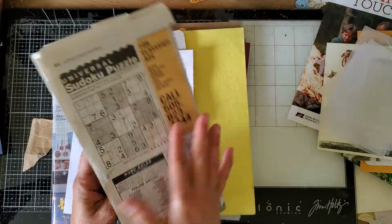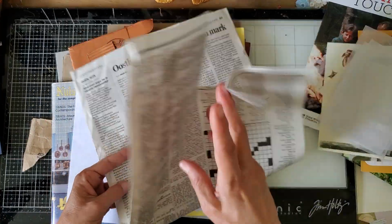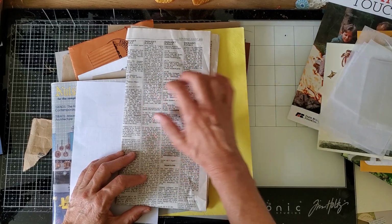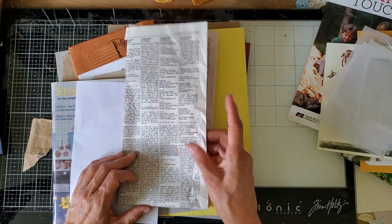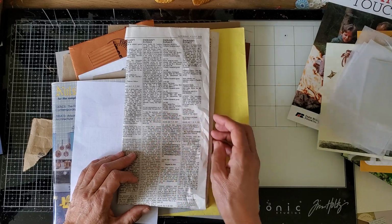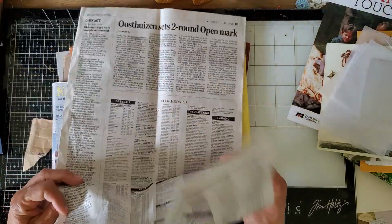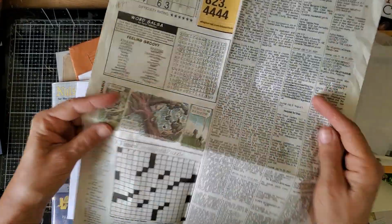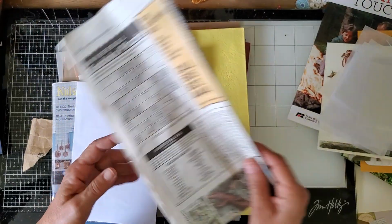And then there's the newspaper. We don't get the newspaper regularly, but now and then we'll get one for some reason. And this one, I like the news type for collage. I like the thinness of the paper. I like the neutral colors and the type. I love using the crossword puzzles. This is just this fun cartoon right there that'll go into collage. Just all kinds of things you can use from the newspaper.